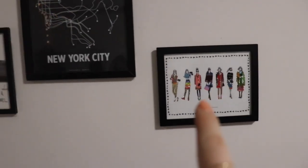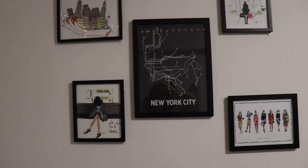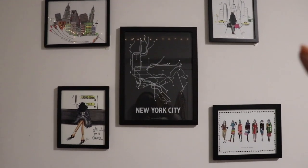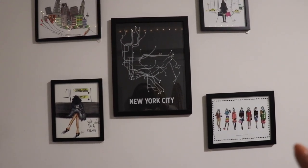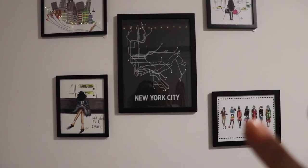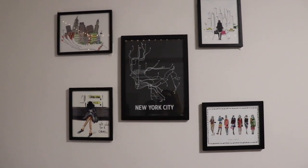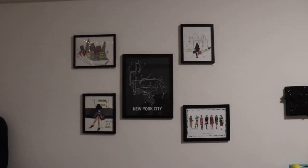So I get all of these from the Winter Village markets in, I think, Union Square and Bryant Park. I think one of them's like Melzi Illustrations. The other one is, I honestly forgot, Verriere Handcrafted. I'll link them down below. I think they have like Instagram handles and stuff. But love that gallery wall. That still will come with me. I don't know what's going to happen.